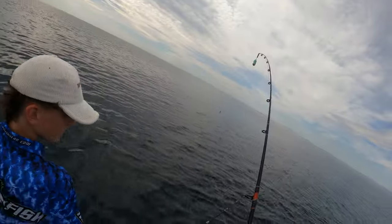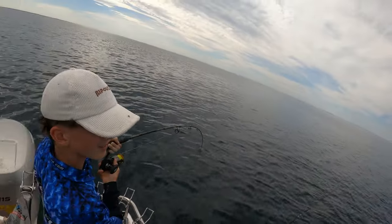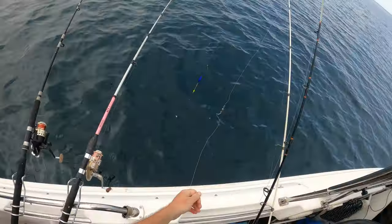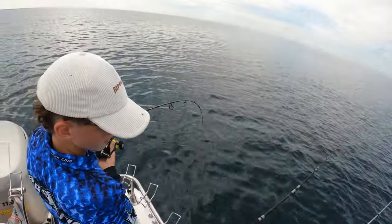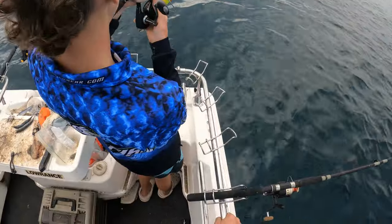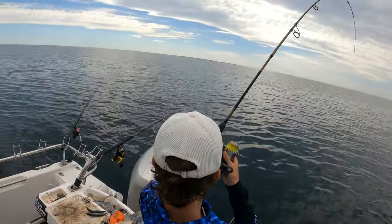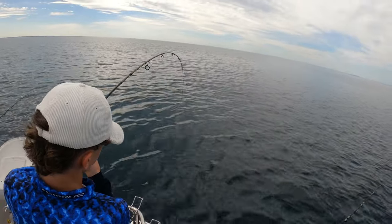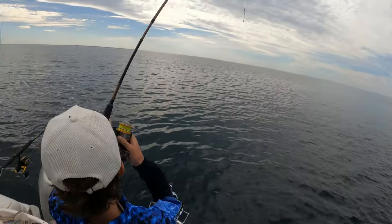What's going on there? Cool. That's the one that had the salmon on it, and it's all gone. And the hook's gone. Yep, it's been bitten through. Shark teeth. Yeah, it looks like a banjo or a stingray.